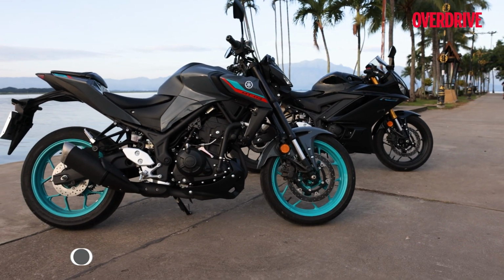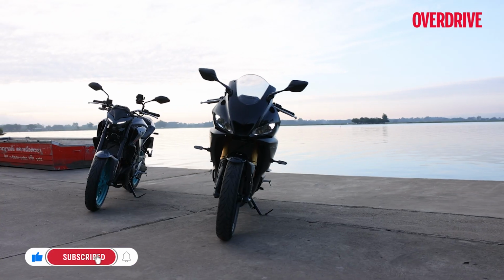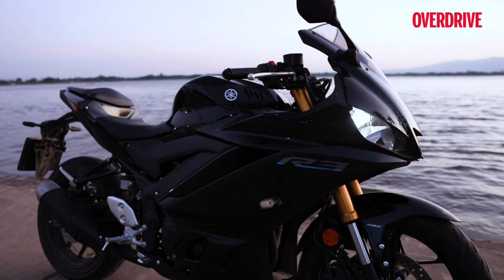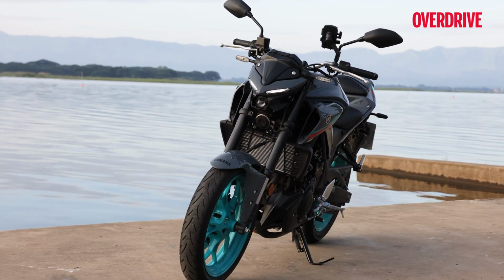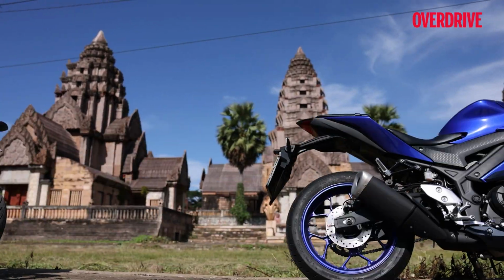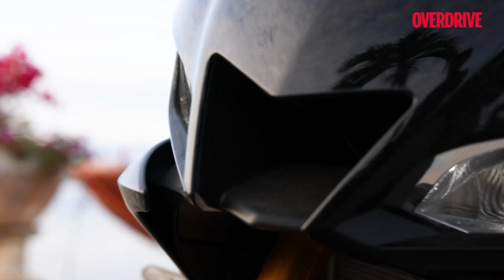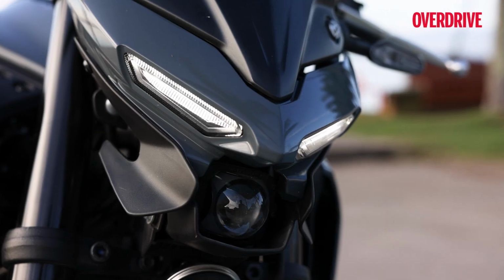Now both the R3 and the MT-03 are styled, as you would expect, on the aggressive side of things, just like the bigger displacement counterparts sold around the world. Each of the designs are quite familiar to us because, well, we've already laid our eyes on the latest YZF-R3 and the MT-15 models out here in India. Now these two are obviously bigger in dimensions, but there's not a lot to visually set the high displacement models apart. Maybe some new color schemes would have helped identify them better. The R3 gets a split LED headlamp unit up front, while the MT-03 gets a single projector lamp.